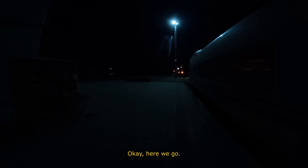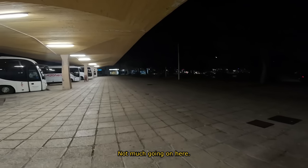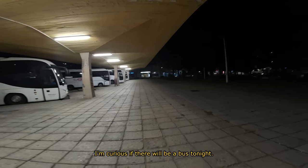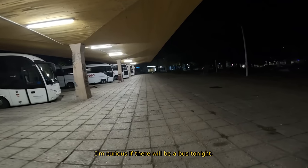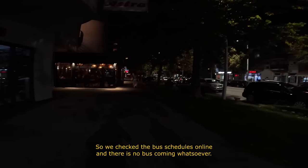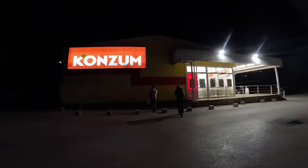Okay, here we go. This station looks kind of abandoned. Not much going on here. I'm curious if there will be a bus tonight. So we checked the bus schedules online, and there is no bus coming whatsoever. We're stuck in Čapljina for the night.